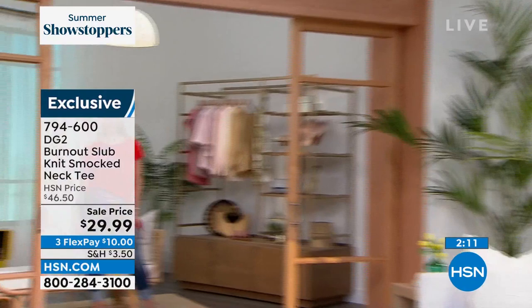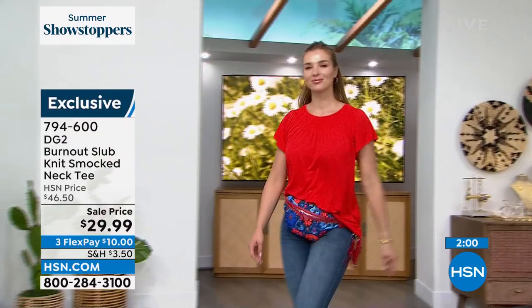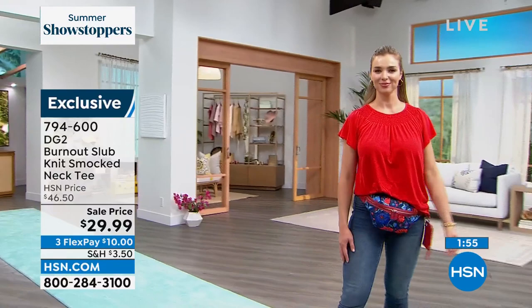And I'm a big fan of the flutter sleeve and what it can do for the upper arm. So think about it, ladies, like an A-line skirt for your upper arm. The way that an A-line slims you but gives you lots of beautiful open coverage, that's exactly what this flutter sleeve is going to do for you.